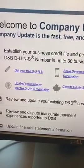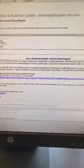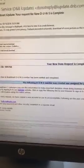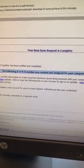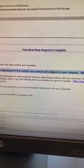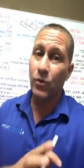Now, once you've done this, you'll get an email that will look something like this one. When you get your DUNS number, they're going to say, boom, here you go. Your new DUNS number is complete. The following DUNS number was issued, and then they give you your DUNS number. This is what it looks like. So keep in mind, you will be contacted by Dun & Bradstreet. The minute you get your DUNS number, if you haven't already, they are going to contact you and try to sell you their credit builder.